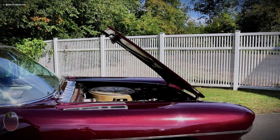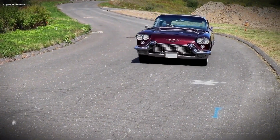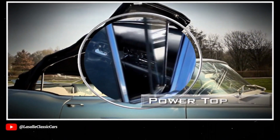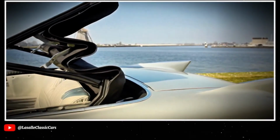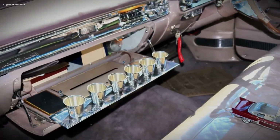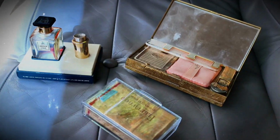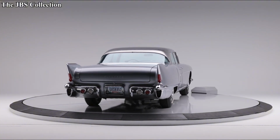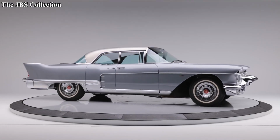It also featured power-adjustable seats, a vacuum-operated cruise control system, and an automatically opening trunk. In total, the car came equipped with more than 40 standard features, many of which wouldn't become mainstream for decades. Despite its groundbreaking technology, high costs and maintenance issues meant only 400 units were sold in 1957, and even fewer, just 304 in 1958. As a result, the Eldorado Brougham became one of America's forgotten cars that was far ahead of its time, quietly influencing future luxury car standards.